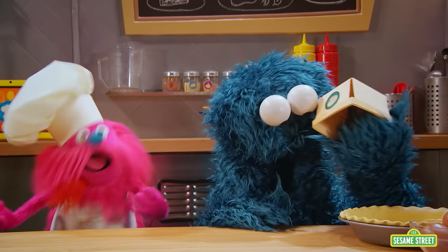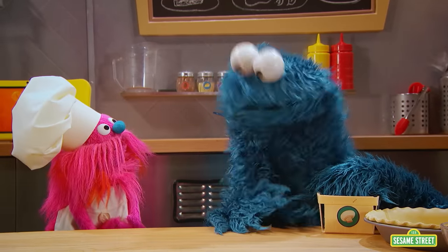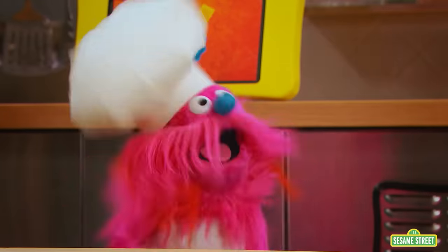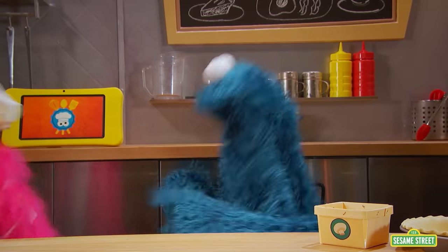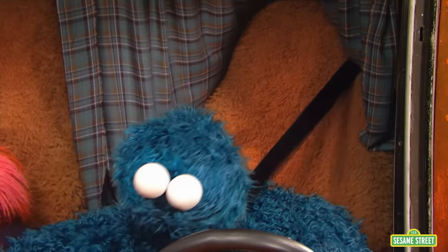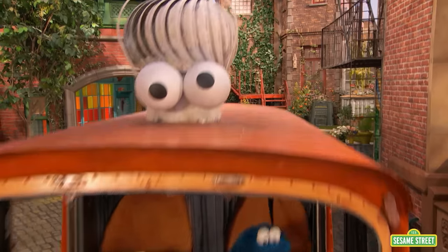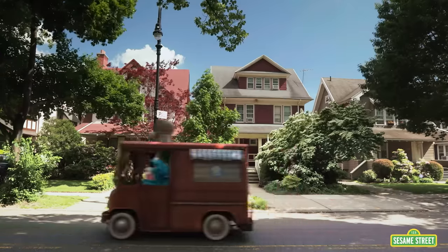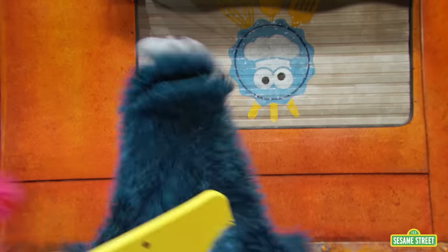Cookie, where's the mushrooms? Oh, well, me may have mistook them for soft little umbrella cookies. Well, we're just gonna have to go to the mushroom farm. Okay, to the mushroom farm. Mushroom farm! We're going to the mushroom farm! Boy, oh boy, oh boy, oh boy!